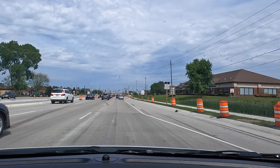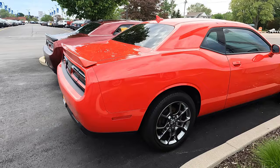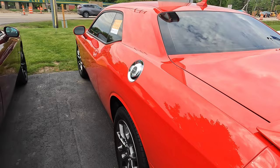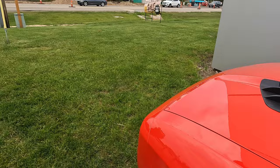Okay, back to the lakefront. Heading east on Highway 50 towards Lake Michigan. Wait, hold on. What do we got here? Found something here at Palman Auto that I might need. A daily driver economy car. It'll get about 10 miles to the gallon more than my Jeep Liberty. Will it tow the boat though?